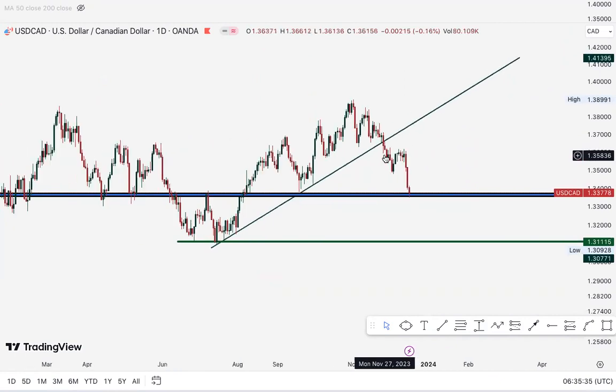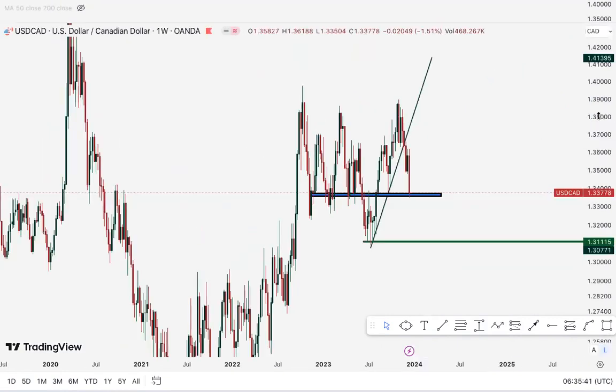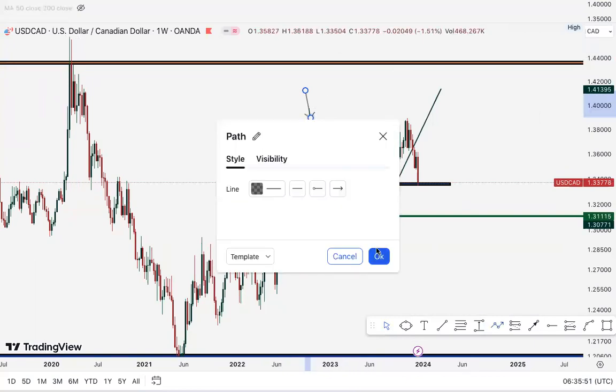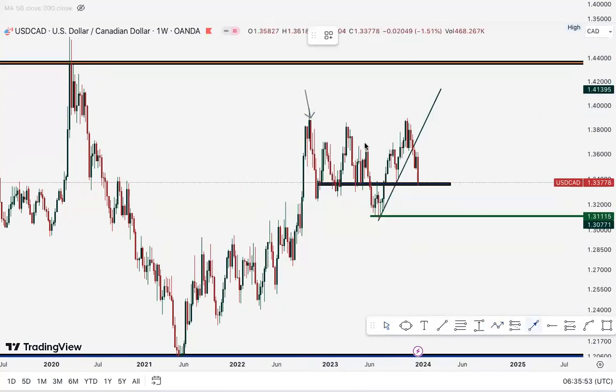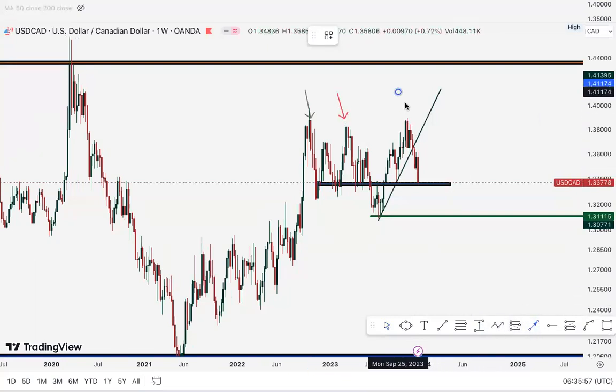because what we have actually done here is that we have broken this uptrend here, and on the bigger time frame, this is exactly what is happening. This is looking like a triple top here. We have this first top here. So you have that first top, you have this second top here, and then you have this third top.